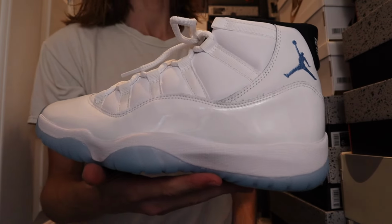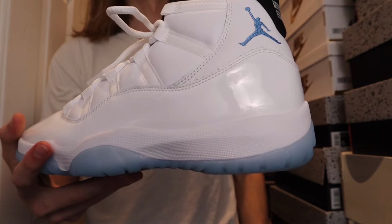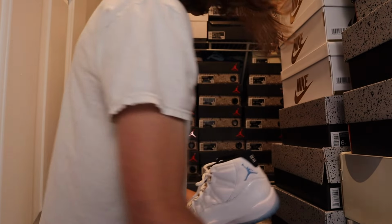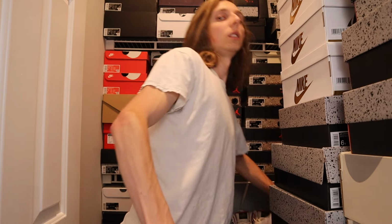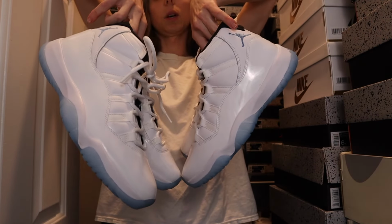But again, let me know how y'all are feeling about the Legend Blues that we got coming up later this year. Overall, not bad at all. I think this is just a very good daily pair. You cannot go wrong with something like this. Here, let me grab the other ones. But yeah, overall, can't go wrong with some Legend Blues, man. That's what I'm feeling. You know what I mean?